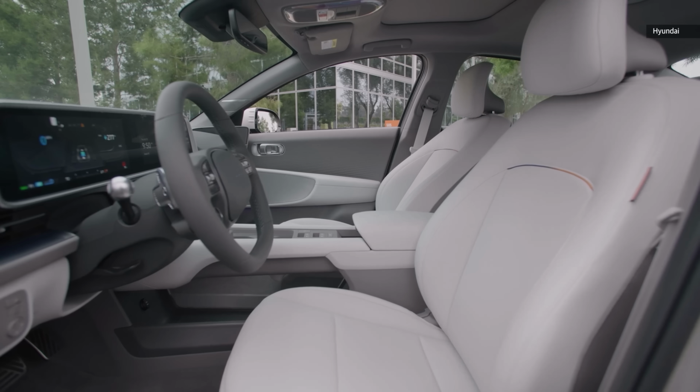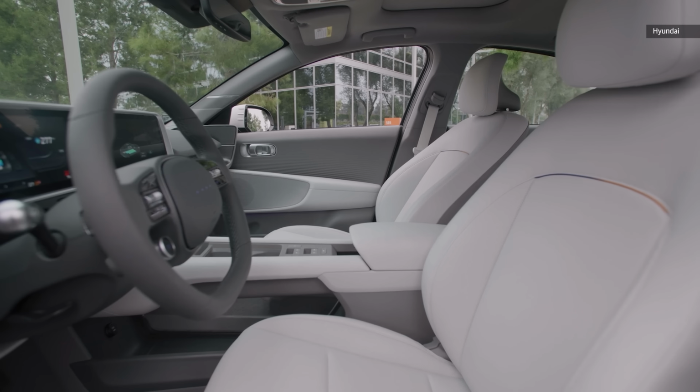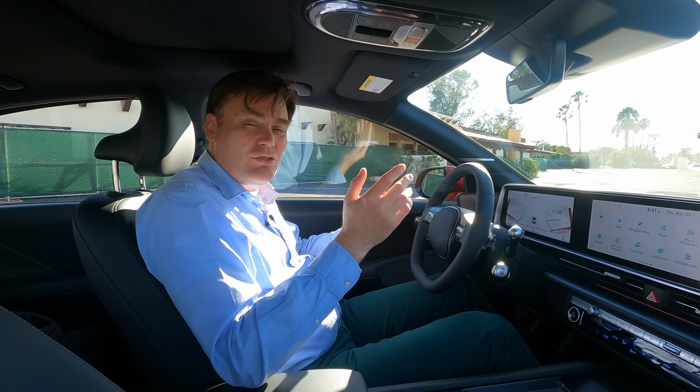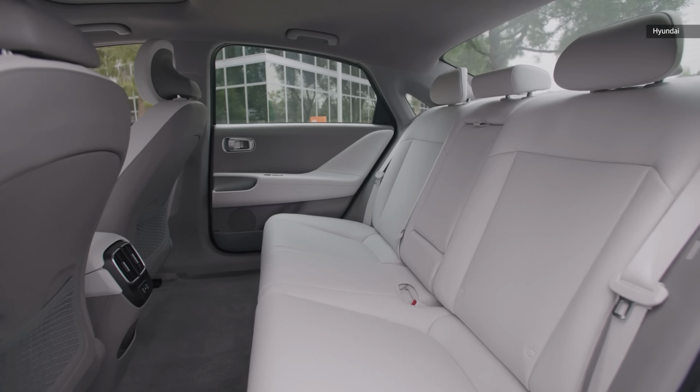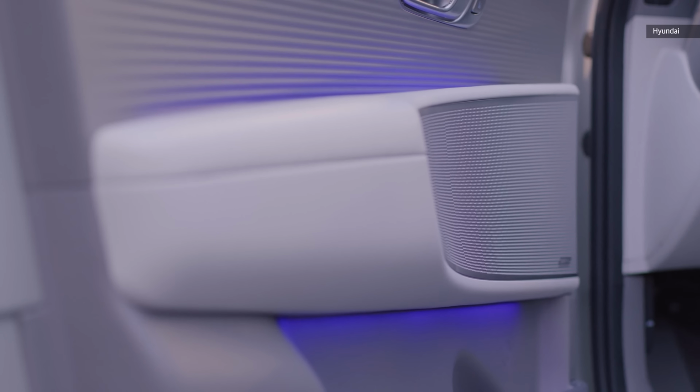The front seats, they're comfortable. Yeah, they have a lot of nice side belts. They have a lot of support. They're comfortable. They're great for long distance drives. You can road trip this vehicle. The steering wheel is really nice. The interior design is actually really cool.